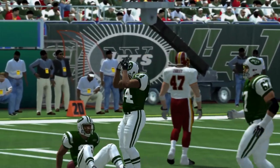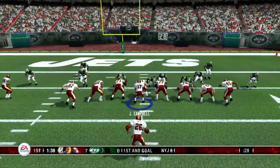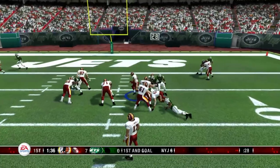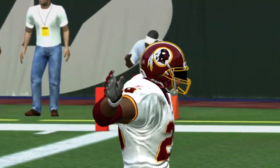The only way we're going to change the momentum. I like it. Hands it off to him again. And he's in for the score. Touchdown.